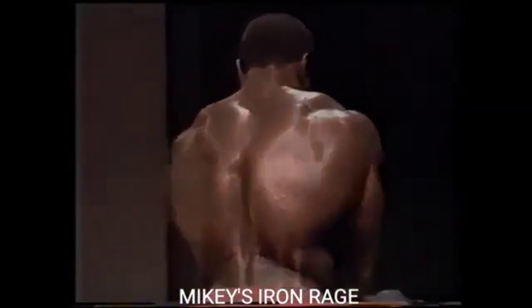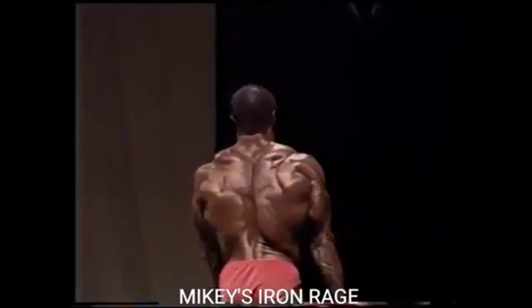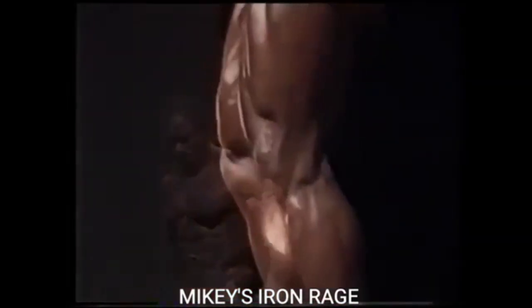1984, when he won his first Olympia, yeah, he looked good. 1985 and 86, he looked good, but 87 was unbelievable. And like I said, this is better than the Mr. Olympia. I mean, look, he's showing off that back because he knows his back looks great.